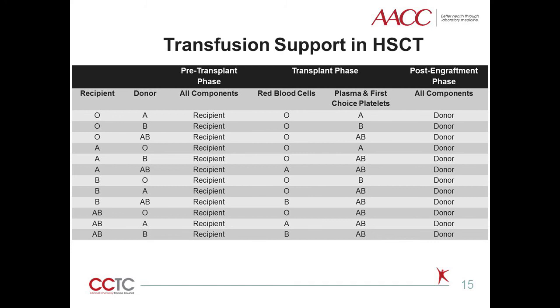The principle behind appropriate selection of components is to provide, during the transplant phase and until recipient antibodies are no longer detectable, components that are compatible with the ABO groups of both the donor and recipient in order to minimize potential hemolysis. There are no set national standards for transfusion support during ABO-incompatible HSCTs. Each institution must define its own policies to maximize safety specific to the patient populations and transplant protocols.